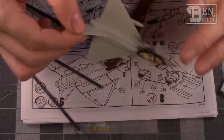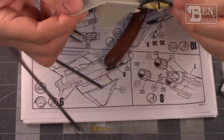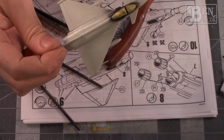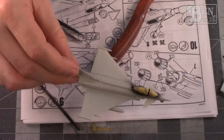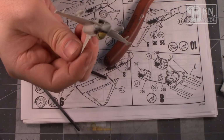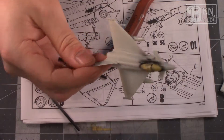All right, everybody, we are back and the Eurofighter is more or less together. I got to tell you, this is a neat looking aircraft. It really is. Now, we have all the parts and pieces more or less on. We are missing the burner cans and, of course, the missiles, which I'll put on a little bit later. But I just want to go ahead and fix a couple of issues we have here.